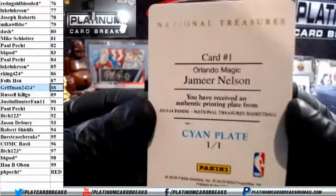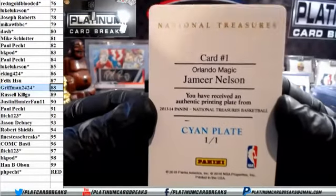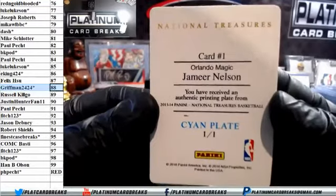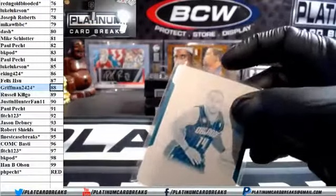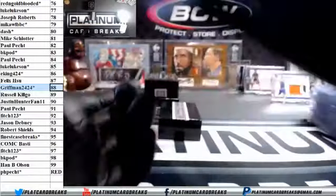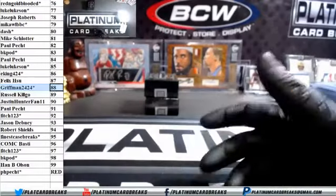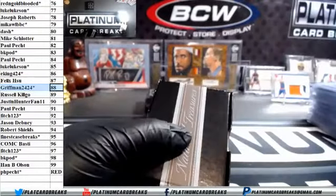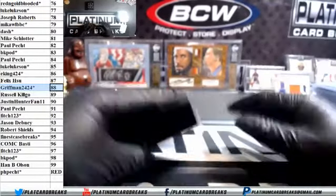And, oh my goodness, Fitch, another one of one for you. 13-14 NT Basketball, Jameer Nelson for the Magic. Cyan plate, 101. Wow, Fitch, wow. Yeah, you're right. It probably is. You probably melted down or sell it at the scrapyard for more than you count on eBay.